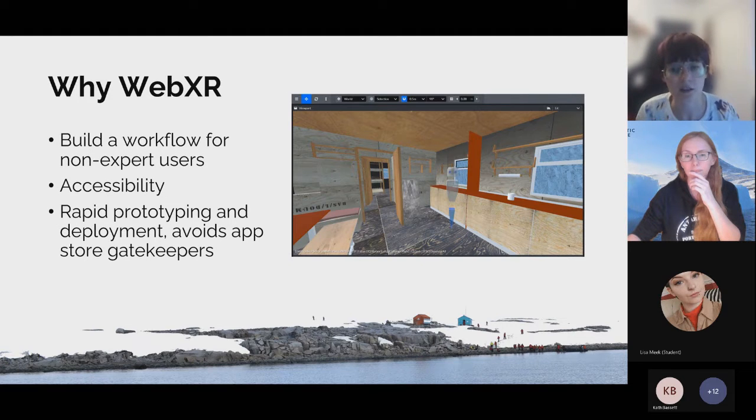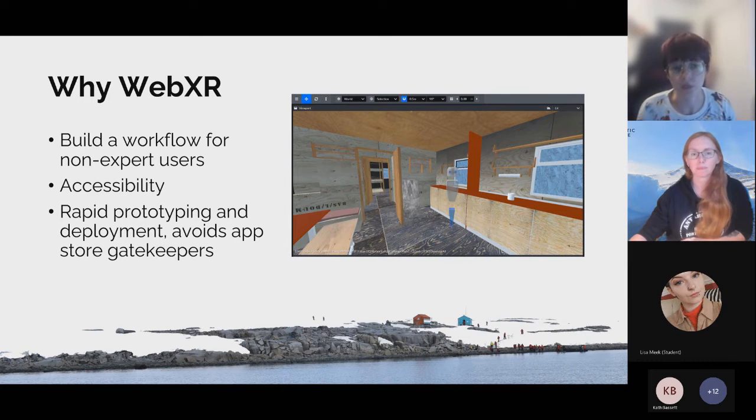So why WebXR? We've chosen it because we want to develop workflows for non-expert users. A lot of collections are managed by tiny groups of humans, volunteers. So making it accessible, not just in a technical hardware sense, but the software and interaction, the idea that audiences could go from being passive consumers to actually being creators. But also the rapid prototyping and deployment, and anyone who's tried to publish anything on Steam, iOS, etc. How can we avoid these App Store gatekeepers that are holding us in the metaverse?